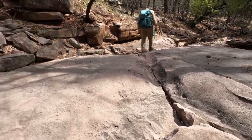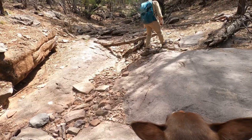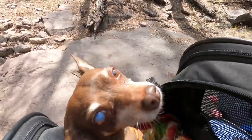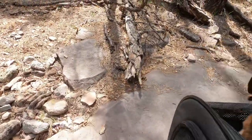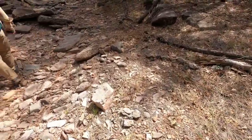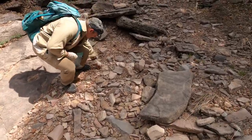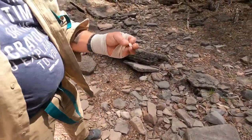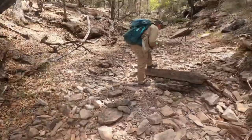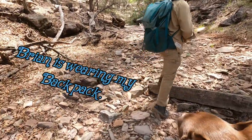Just looking over here. My dog is in the backpack. Hi, Pix. She's blind, so this little trail, we can't let her walk in it. Another fragment right there.